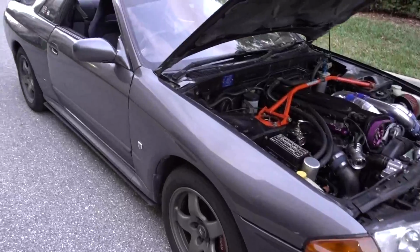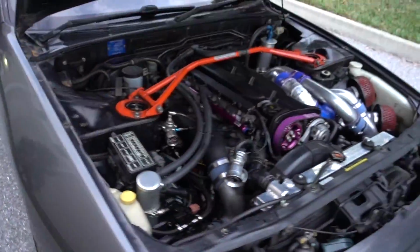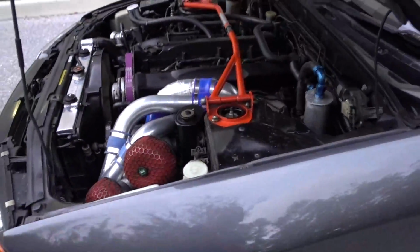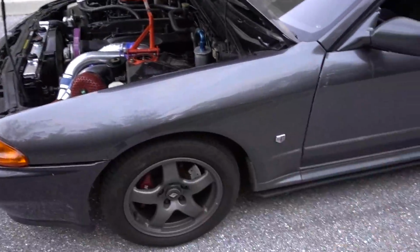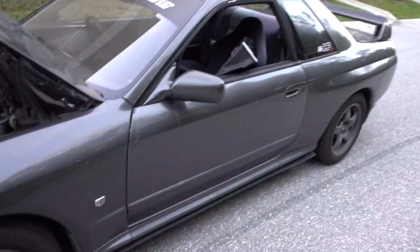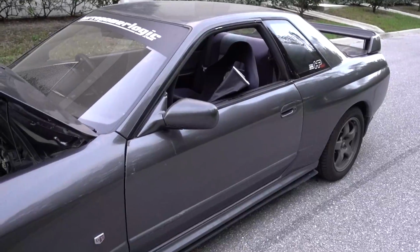Stock suspension otherwise, still running factory GTR shocks and struts. I actually took a set off of another car that was in excellent condition, and I didn't like the suspension that came on this. It was just old and beat up, so I got rid of it and put the stock stuff back on because I don't need anything crazy with this car. It just does what it's supposed to do.